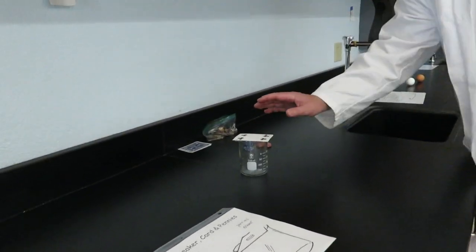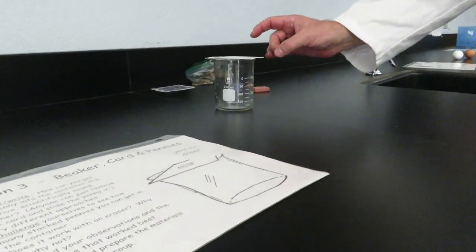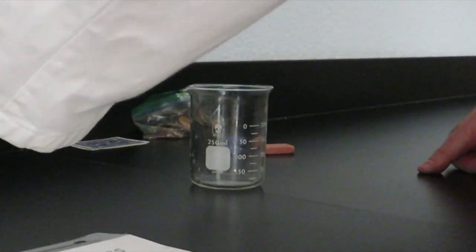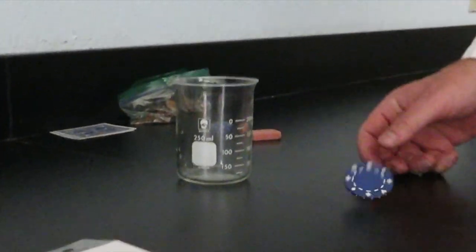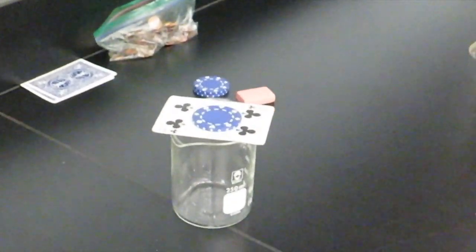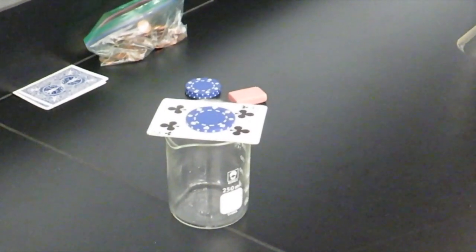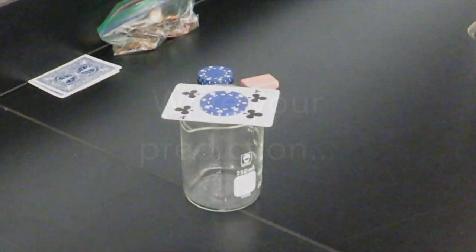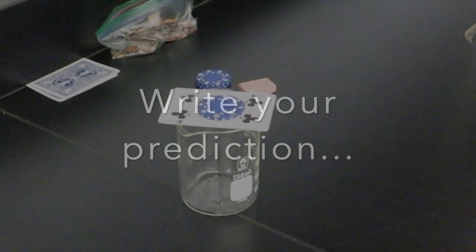I have a playing card here, and I can move the playing card by just tapping it. That's one way I could get something in the beaker. So, your prediction. I'm going to take a poker chip and put it on top of the playing card, and I'm going to give it that little kick. Please describe or predict what will happen to the poker chip. Do that now. Write your prediction.